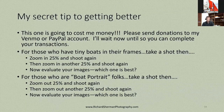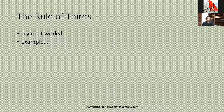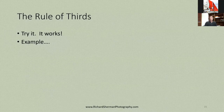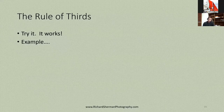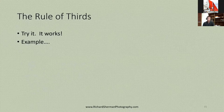I do it with my students all the time. A conversation about composition wouldn't be complete without the rule of thirds. And for many of you, this is familiar, but I need to just reinforce it or introduce it to the folks who may not be familiar with it. We use it all the time. It works. It almost never doesn't work.